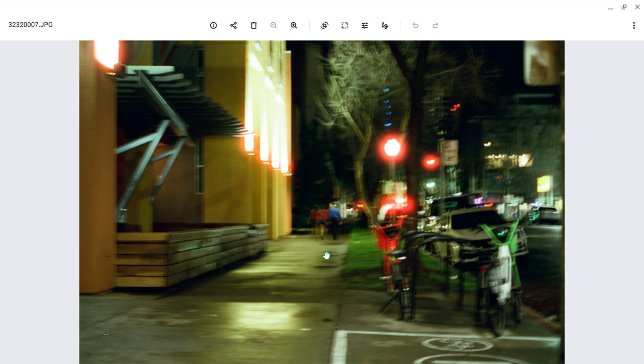So, strong composition? No. I like what's going on right here with these lights. That looks real cool. So I do think it has its own aesthetic, but I don't think it has a solid composition. It could be worked on.